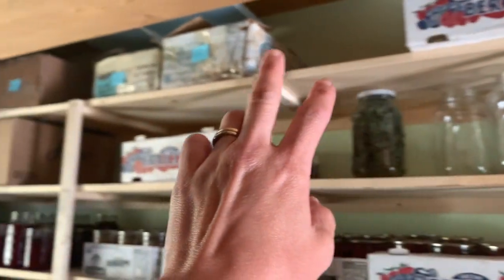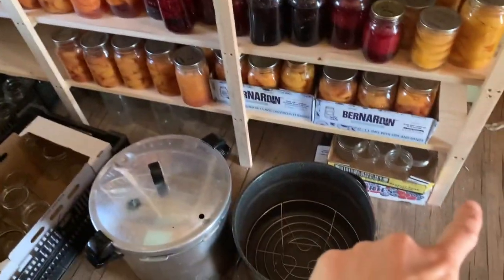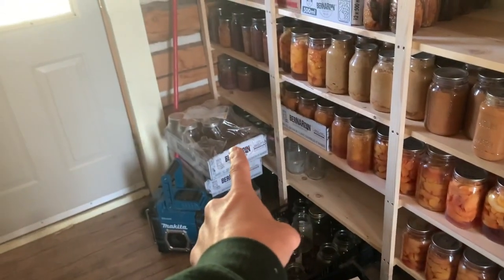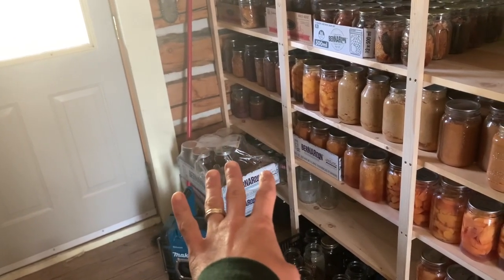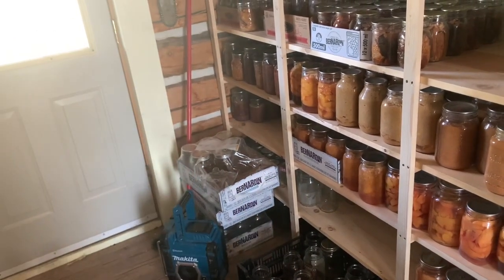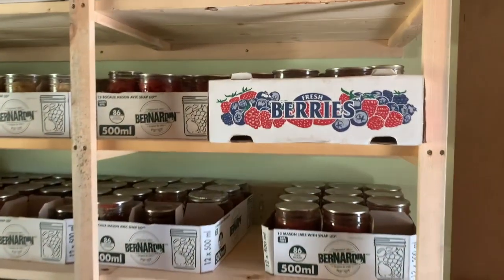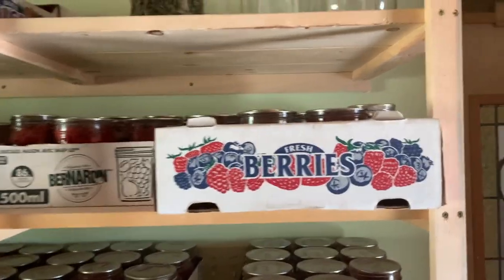So on the top, I have jars. And on the bottom, I have jars and canning pots and such too. I do have more unopened canning jars in our mudroom. I'm just leaving them there because until this room is more organized, I don't need to bring more stuff into here. I guess, do we go top to bottom, left to right, right to left? We'll just start where we are.